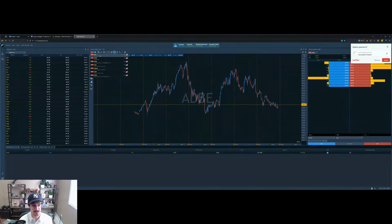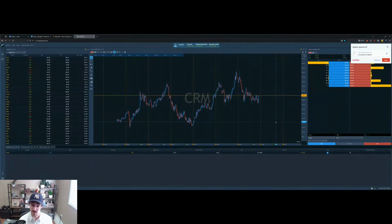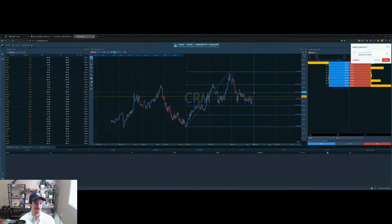Haven't looked at Salesforce in a while. That's looking a little bit better to me. All right, what is this? Is this a reclaim of the 50 fib right here? I bet. Let's see if I still got it. See if the old guy still got it. Boom. I'm so Fibonacci brain rotted. You show me anything and I will divide it into segments in my mind in Fibonacci levels.